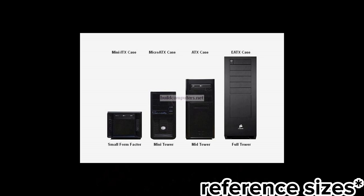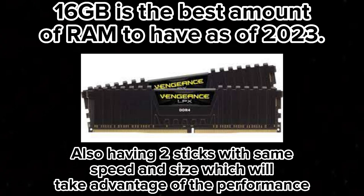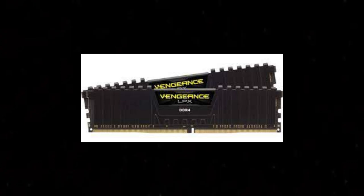Finally, the important part of your computer build is your PC case. You can get any, but make sure that it fits your whole computer and all your components. You also need RAM, which is basically the memory of your computer, which helps with multitasking and all the loads for your games, your software, etc. So you should consider getting 16. 8 is also viable, but 16 is one of the best. And prefer getting 2 sticks of RAM instead of one.